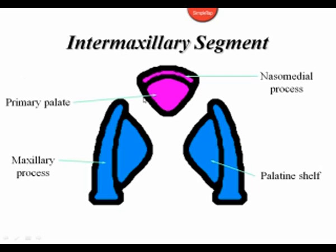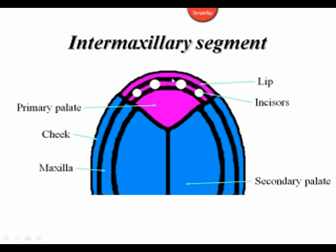So the intermaxillary segment is the fused nasomedial processes that give rise to the upper lip, the upper jaw, and the primary palate. The intermaxillary segment is going to fuse with the secondary palate, along with fusing with the maxilla. And that is how the upper lip, upper jaw, and palate are formed.